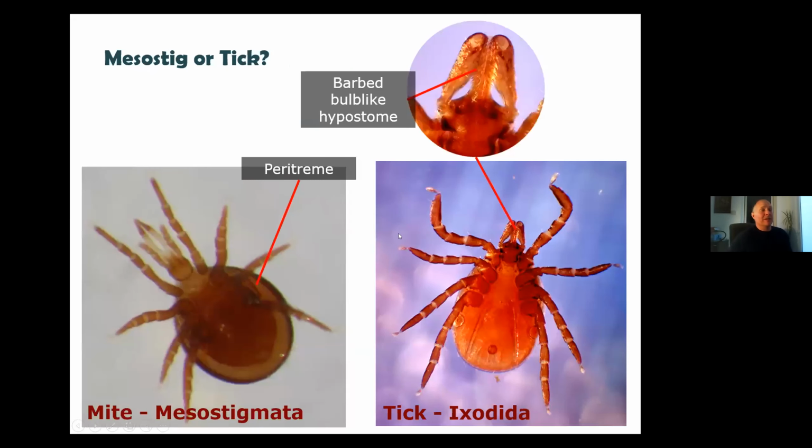Right at the beginning of the Mesostigmata, however, we need to rule out ticks because they do turn up in soil samples sometimes. And quite often, somebody who hasn't had much experience with mites will say, "What's that?" "Oh, it's a tick. You've got a tick there." No, it's a disgusting tick. Well, they're often not ticks, and the reason they're not ticks is because the mouthparts are very different.